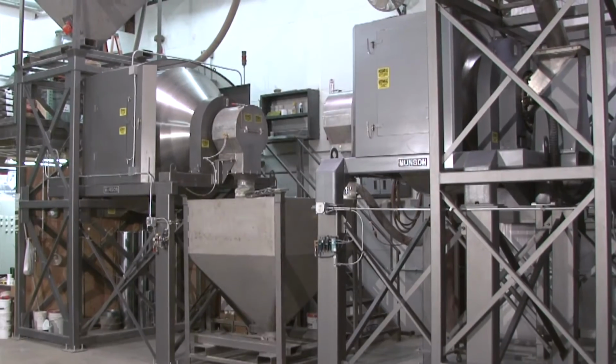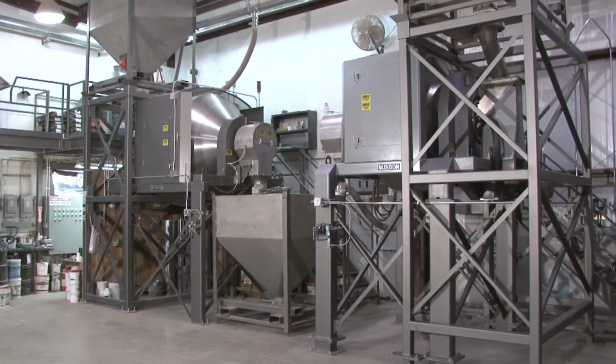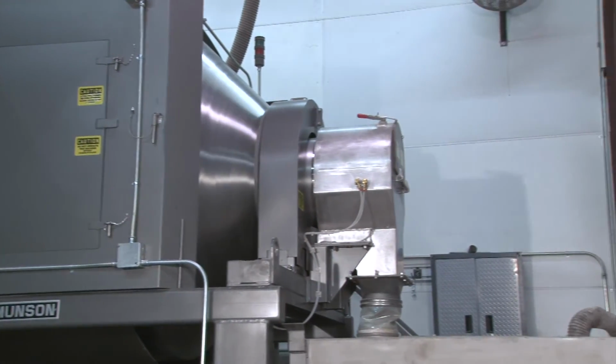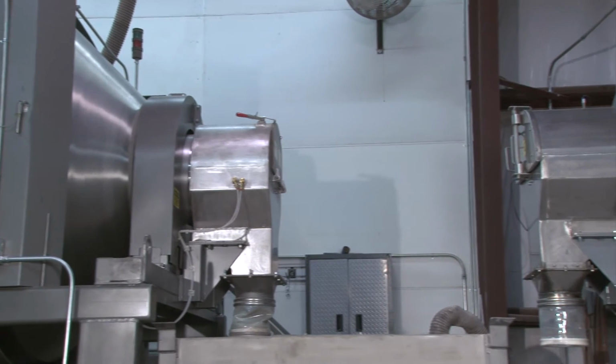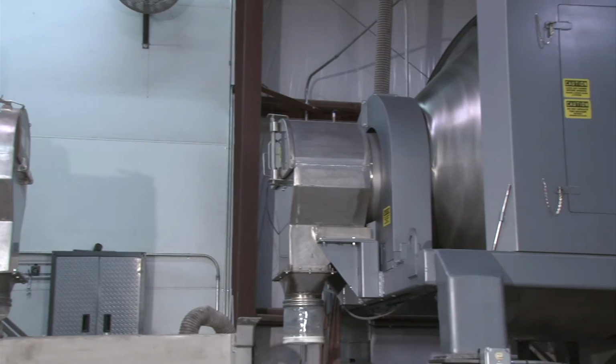The company estimates that these Munson machines will last about 5 times longer than ribbon-style blenders before any wear components need to be replaced. The mixers are positioned head-to-head so that a tubular drag conveyor can feed raw goods directly into both mixers, effectively doubling output.